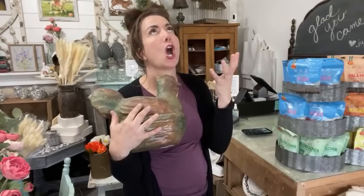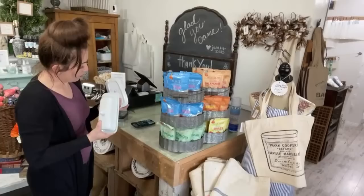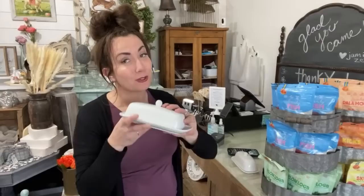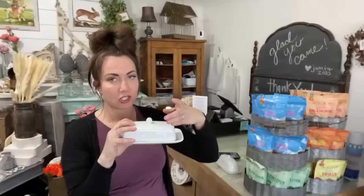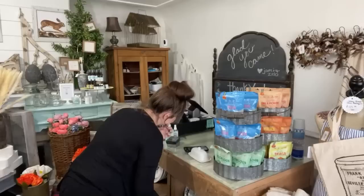We only have one. And then I also forgot to show these on the thrift haul this weekend. These are the white butter dishes, $7.95 and $8.95. I'll tell you a little secret. This one used to live in our house, from the other house. When we moved, we got the big clear butter dish that we carry, that's like $16.95, so we didn't need this one anymore. So it's $8.95 for this one. It's just a classic white butter dish that we probably thrifted.